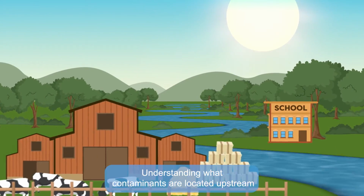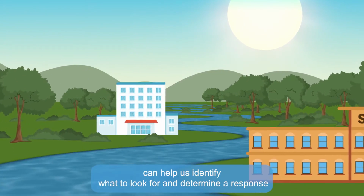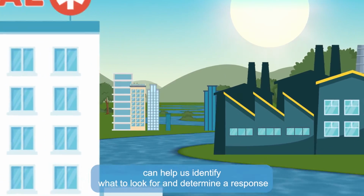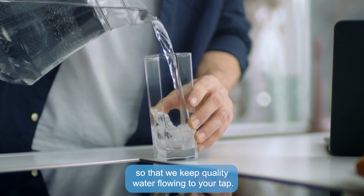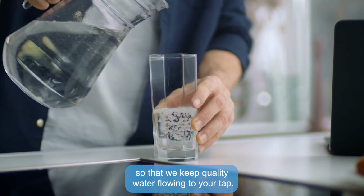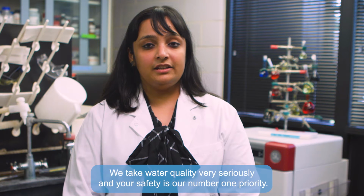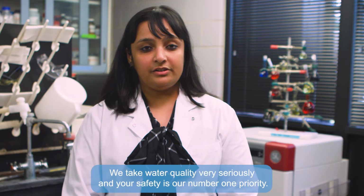Understanding what contaminants are located upstream can help us identify what to look for and determine a response so that we keep quality water flowing to your tap. We take water quality very seriously, and your safety is our number one priority.